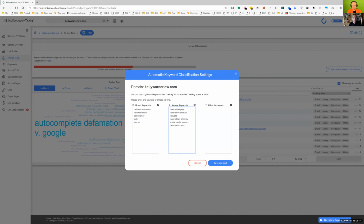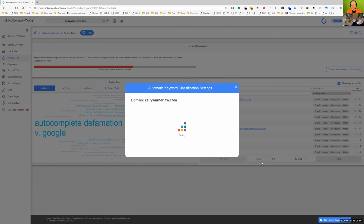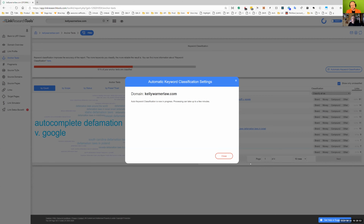So internet lawyers or lawyers in general would be a money keyword. And I discussed this with my team just before the show, that this is where you can save a lot of time. Of course, you would never spend whatever $100 per click on lawyers, but if you specify that you would bid on lawyers, if you know it would be cheaper, then you can say that in your money keywords, and then everything related to lawyers, everything related to defamation laws or law in general could be a money keyword. And when I click here, it restarts analyzing all the keyword phrases and will auto-classify that.